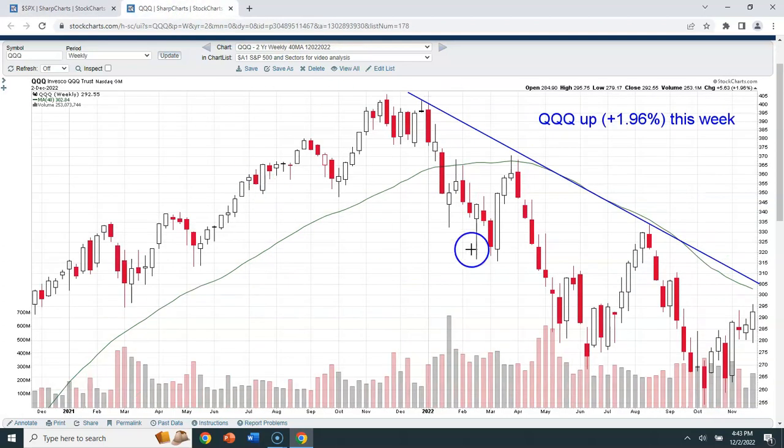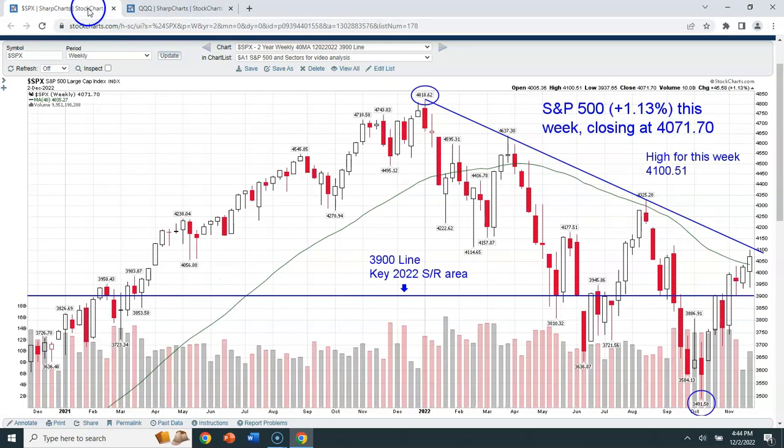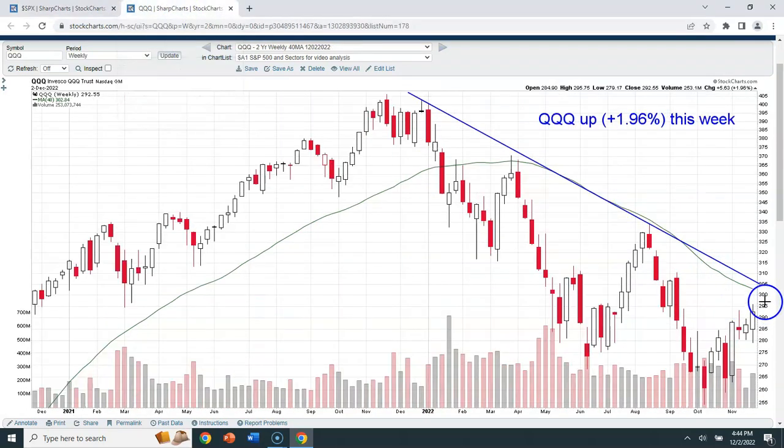But if we look at the Qs, what we can see here is we have not had, including this week, a weekly close above the 40-week moving average on the triple Q since clear back in January. All right. So it shows relative weakness to itself. But look at how far below, even this week, right? We were up 196 on the triple Qs and up 113 on the S&P 500. So the Qs this week outperformed the S&P 500. But we're still well below the 40-week moving average.